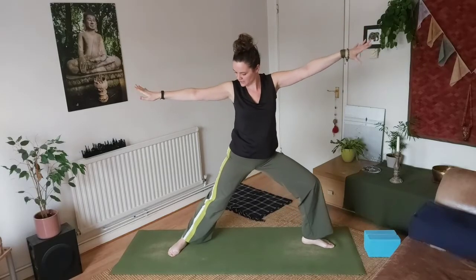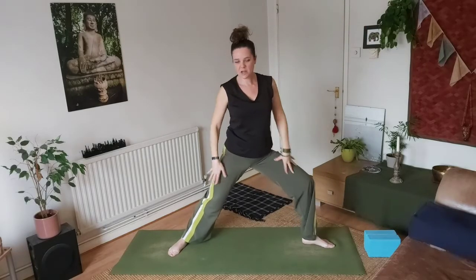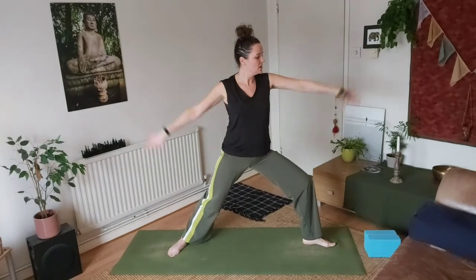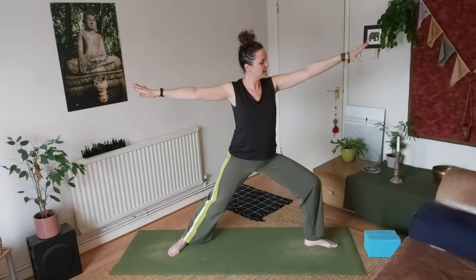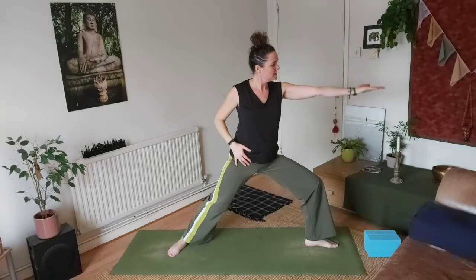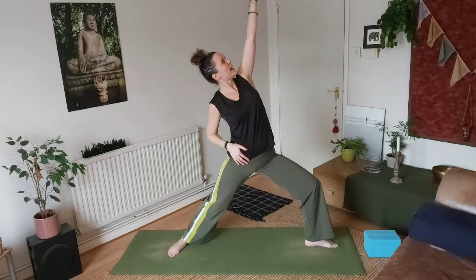Adjust the legs, adjust the feet. That back leg strong, nothing's hurting, nothing's feeling wrong. You want to feel a stretch, opening of this leg. Drop into warrior two, make sure the front knee is okay. Right hand, right hip. Turn the left palm over and back.